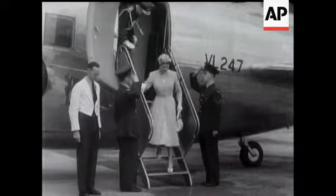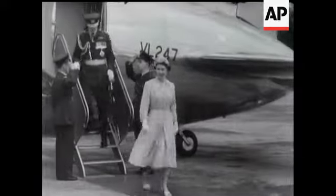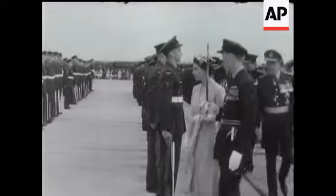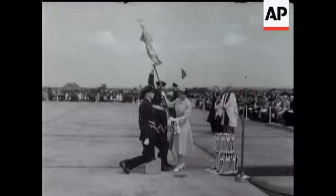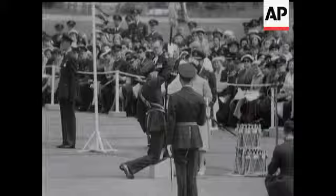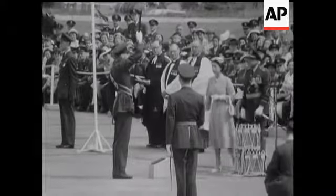Flying to the Royal Air Force Station at Marham, Her Majesty began her visit with the traditional inspection of the Guard of Honour. The Queen then presented a standard to No. 207 Squadron. It was the first time that a reigning sovereign had performed such a ceremony for a regular RAF squadron.